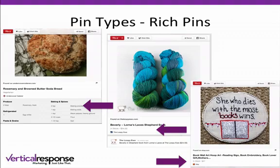The different types of rich pins are product pins, places, recipe, articles, and movies. They created product, recipe, and movies early last year, but this year they expanded that and added another piece to rich pins. They also added the articles and the places this year, and expanded the product pins a little bit.